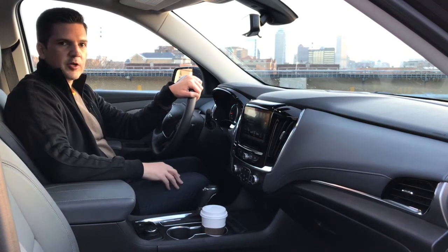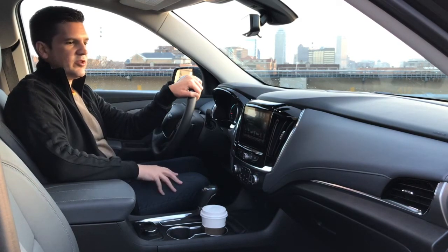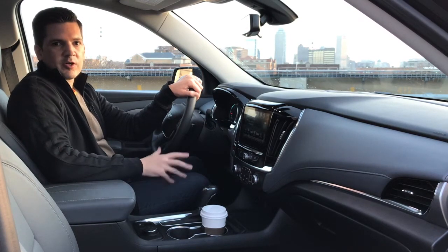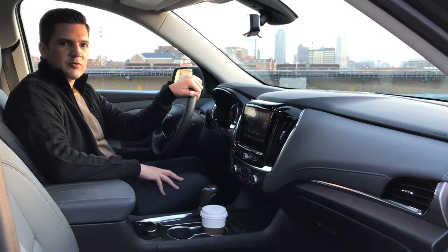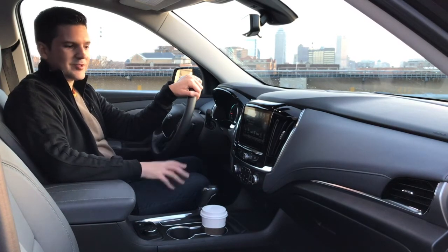Also have Bluetooth, Apple CarPlay, Android Auto connectivity. So you're pretty much getting the full range there. The vehicle does have 4G Wi-Fi, so you can work on the internet, upload photos, write stories, as I like to do when I'm traveling quite a bit. You do that on the road, provided somebody else is driving.